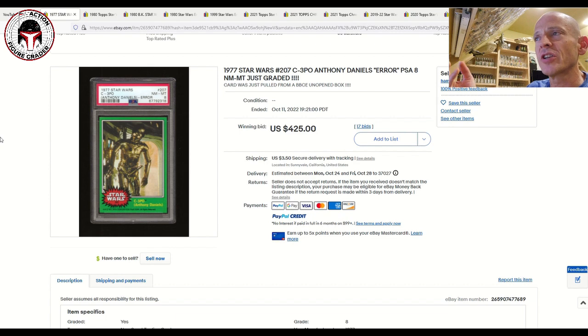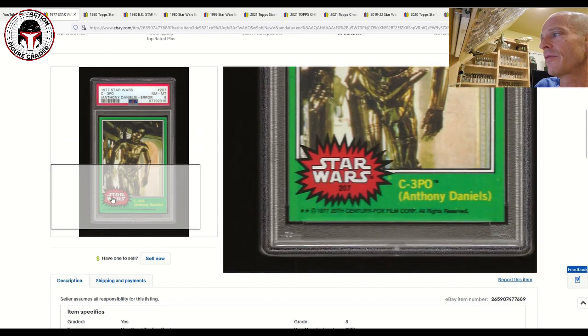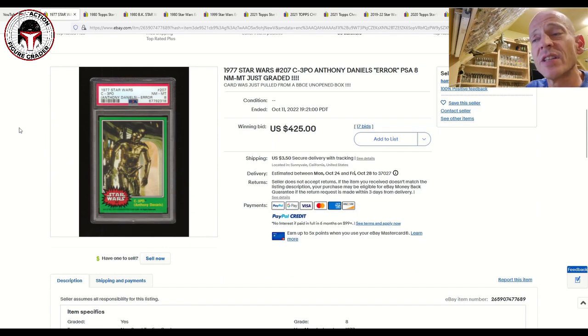So this one went up for auction. I was like, I bet it goes for over $400 because the centering on this one looked pretty good overall. It's just very, very minor left to right centering that's off. The top to bottom looks pretty good, though. And that makes a difference. That makes a big difference in the price sometimes.